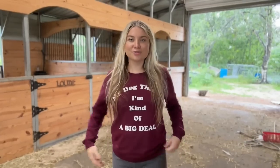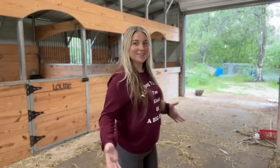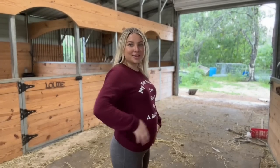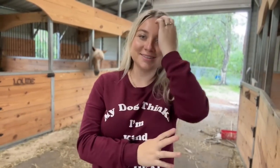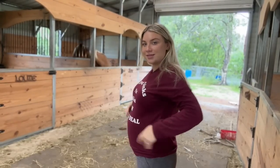I'm gonna back up. Okay, so from the front I kind of look normal-ish, I guess, and then from the side there it is, but the crew neck makes it look not as big as it is. I figured I'd just ease you guys into what it's looking like. But there it is. I am right now almost about to be 24 weeks, so about 6 months pregnant. So yeah, we've got a good bit to go.